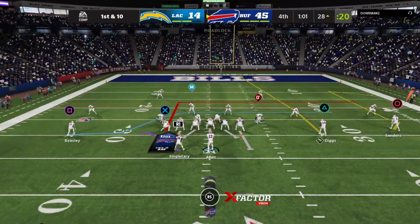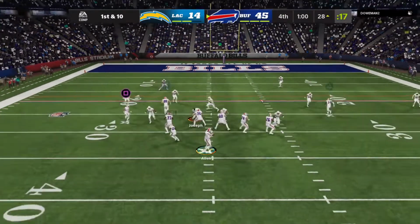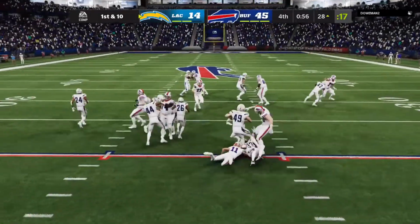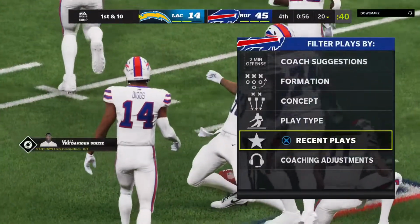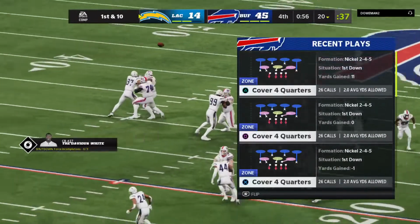Watch safety creep. Watch safety creeping. Safety's creeping. Check nine. And Allen is actually going to throw it here. And Allen going to be intercepted for the third time. Derwin James with a pick. And he is going to get this one back to the 20-yard line.